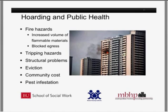Lots of concerns about trip hazards with residents and others falling in the home due to some of the piles. Structural issues, such as, in Boston we have a number of older homes, and so when we start thinking about those older homes with heavy volumes of books and paper and other things that can really put weight on the structure, that can be a huge issue as well. So eviction risks are a large concern, in addition to the community costs, cleanouts costing tens of thousands of dollars, and there's not a lot of data about how effective that is as a strategy. And then last but not least, the pest infestation that we're here to talk about today.